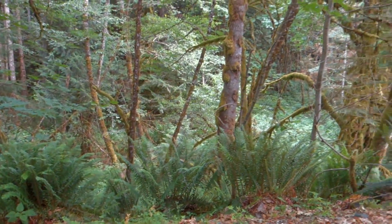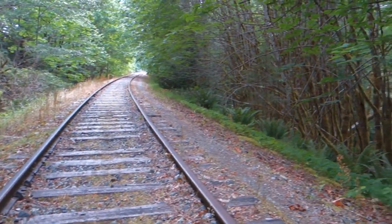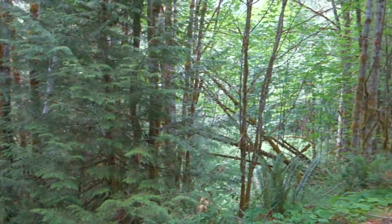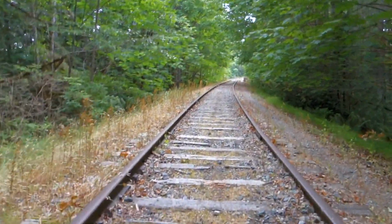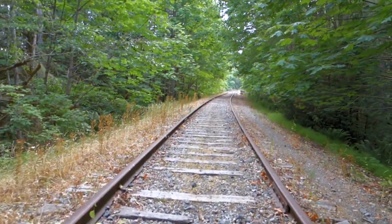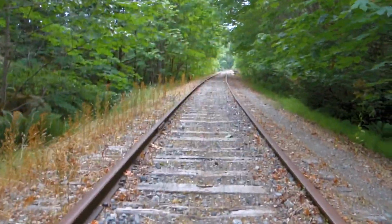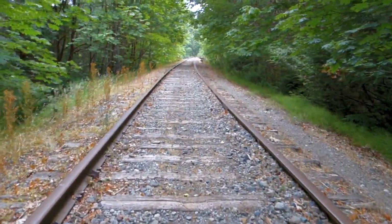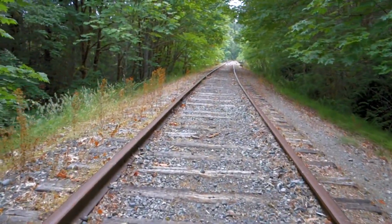This is quite lovely here, with a lot of moss-covered trees along the grade. Coming up to the trestle now. It's always encouraging when I see the guardrails start, and I know I'm almost there.